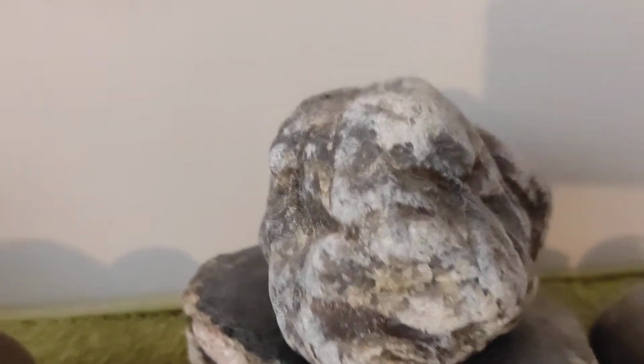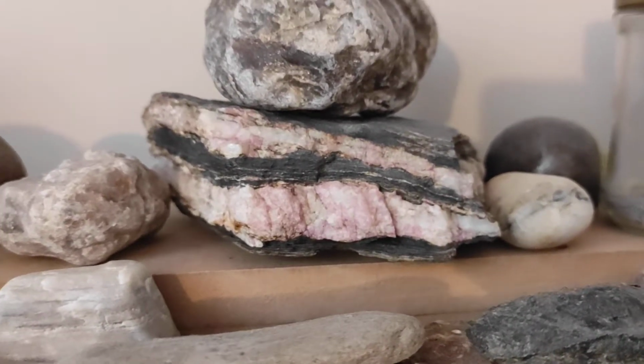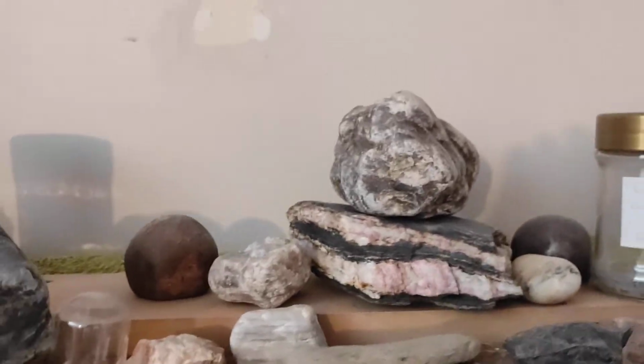We have, I believe, quartzite here, quartzite rock. This, I do not know what it is, but it's very, very cool. I really like it. I love the layering on it. You can see I'm a bit of a sucker for layering. Or for foliation, if we want to be big brain.